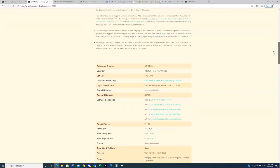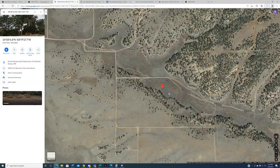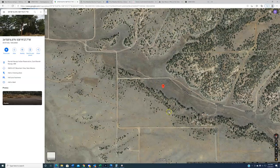Let's do as we always do, pull this one up on a map. Scroll down here, guys. As with all of our listings, we've got GPS coordinates, 4 corner points, and a center. Click any one of them, and Google Maps shall materialize with a little pin in it for your convenience to help locate the property. First, guys, let's go to map view.